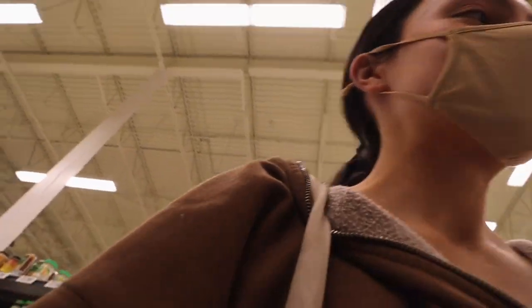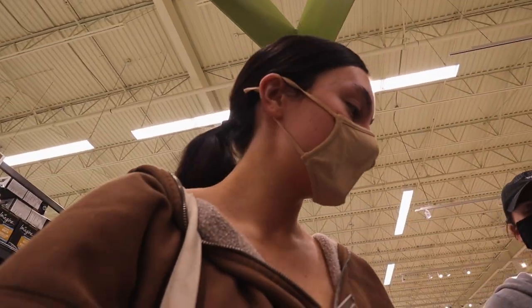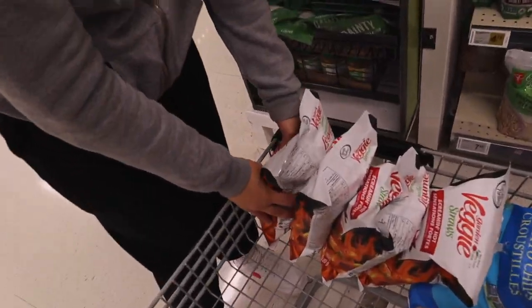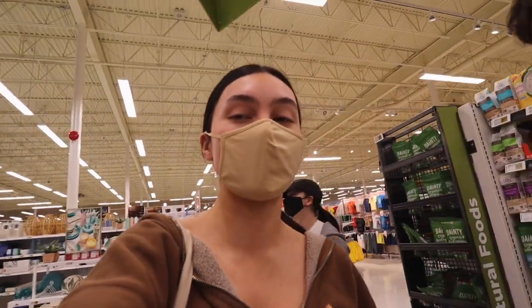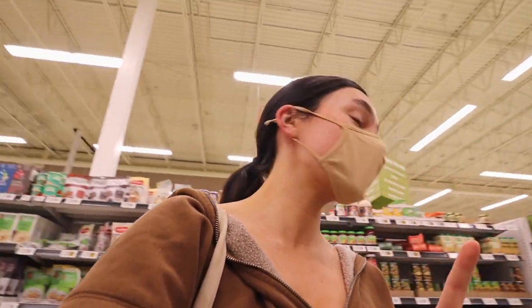Okay, you guys, finally found these hot veggie straws. I've been wanting to try these for so long because I saw them in Saray Jones' vlog. You literally just ruined my organization. I'm trying to organize. But I've been wanting to try them so long because I saw them in Saray Jones' vlog. So I was like, holy shit, those look so good. So I can't wait to try them.